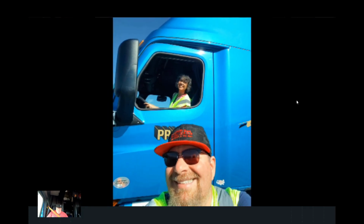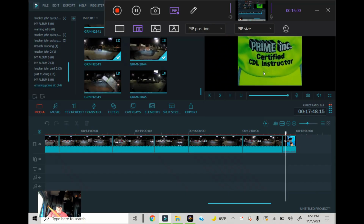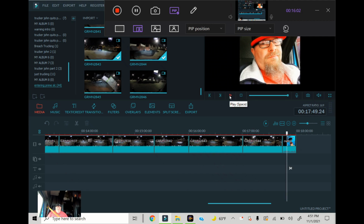But they decided to stay attached. They decided to stay attached to the trailer.